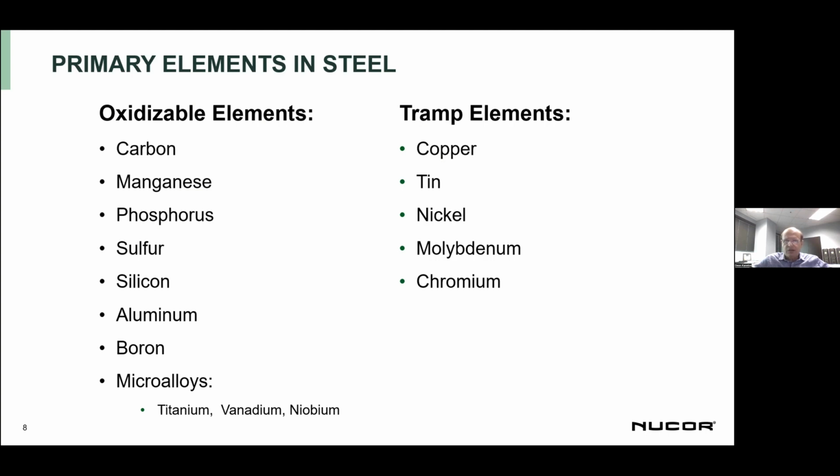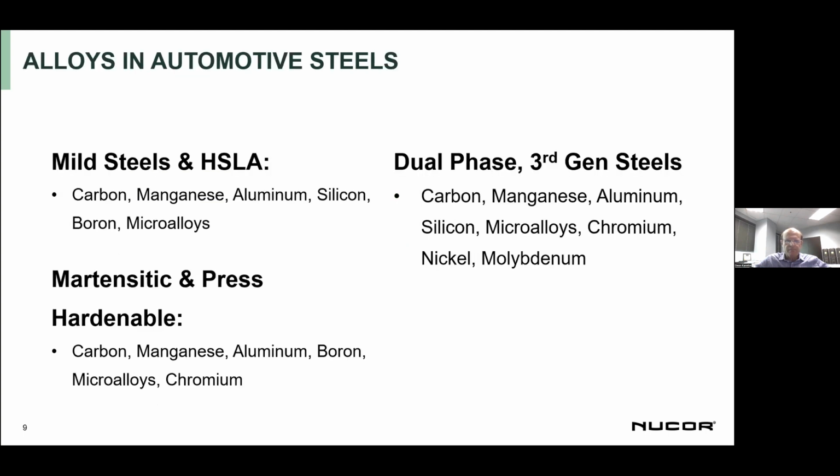Tramp elements are the elements that cannot be removed from the steel during the steelmaking operation, and they stay with the steel after scrap is added. It retains those alloys, and that's copper, tin, nickel, molybdenum, and chrome as the primary ones. There are others, but these are the ones that we primarily deal with. Chrome is semi-tramp, but it's still considered tramp for our purposes. Copper is the element that we monitor the most because it has the most effect from a quality standpoint. The rest of them we consider just going along for the ride for the types of scrap that we use.